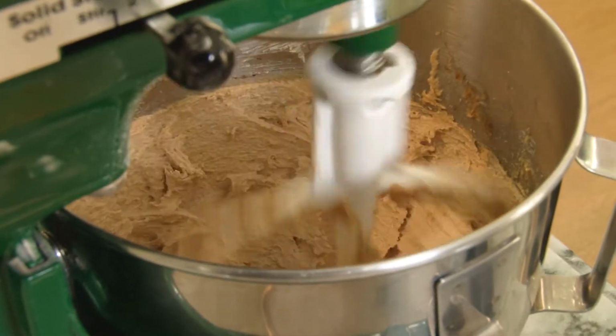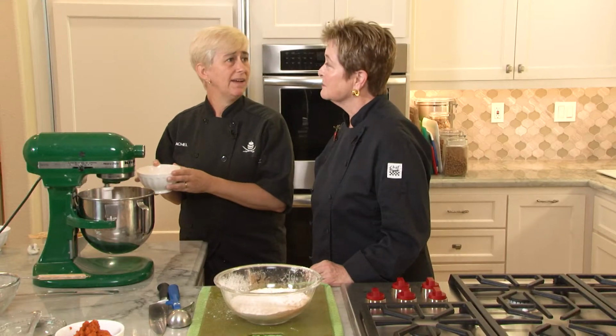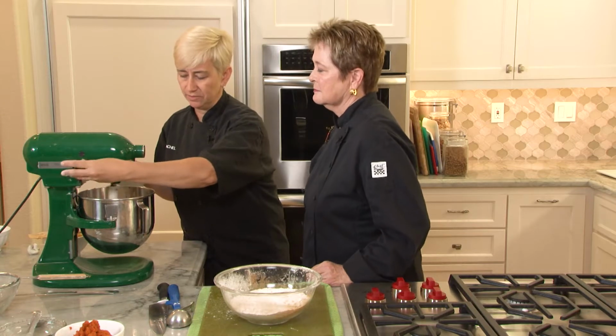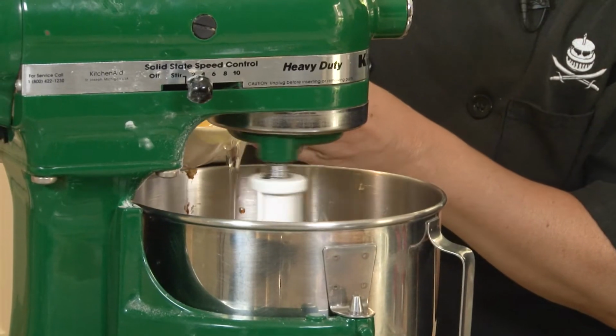Next is our eggs, and ideally you wouldn't want to have really cold eggs. They can tend to make the mixture separate. I'm gonna turn it down so it doesn't go all over. We'll just go one at a time.